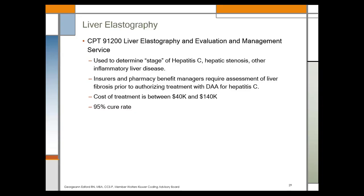Liver elastography, surprisingly, is a code that was established in 2015. It was established to identify the elastography performed via mechanically induced shear wave technique, like vibrations. The procedure includes the interpretation and report, but does not include imaging. It measures the stiffness of the liver via elastography and is one of a number of methods used to identify the presence of conditions such as advanced liver fibrosis, cirrhosis of the liver in patients with chronic liver disease.